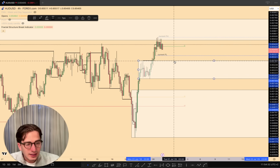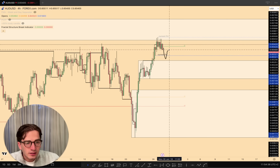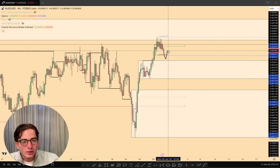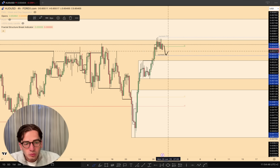Again, the thing is though that let's say the 4-hour fractal does break, so we do break the current fractal low, and then we get the retracement. The short to this demand zone over here is only like 20 pips. So I won't really be looking to get in on AUDUSD pullback trades. I'll just be anticipating the fact that that supply zone will provide us with a pullback.